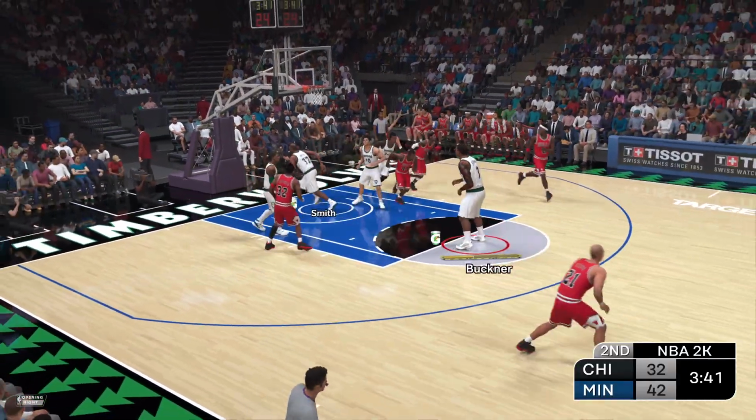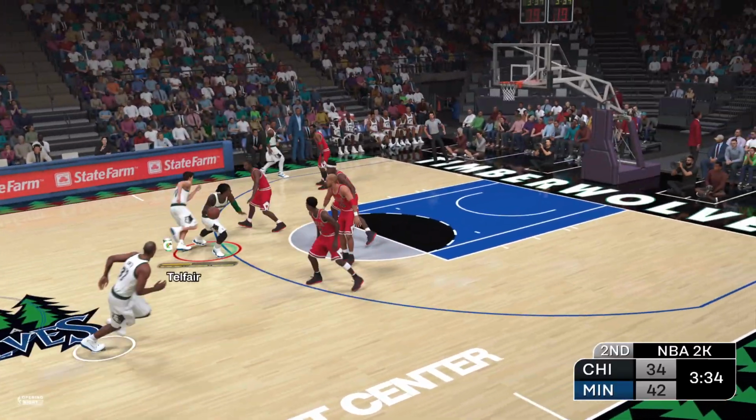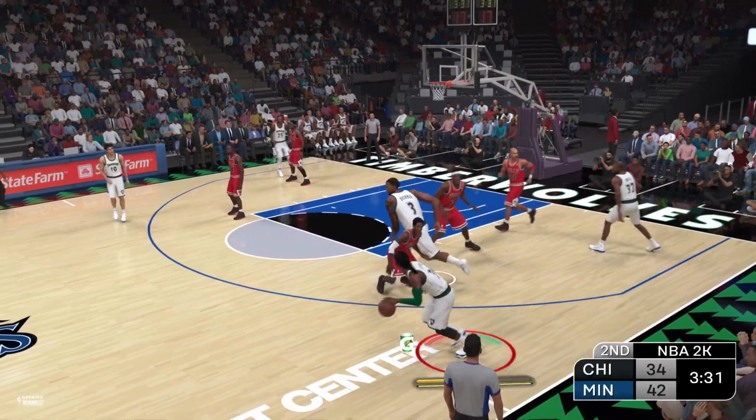Here's the floater, and he gets the bucket. Crawford's got his 3rd bucket of the night. I'm not sure who was supposed to be on him that possession. I mean, apparently, neither did the defender.